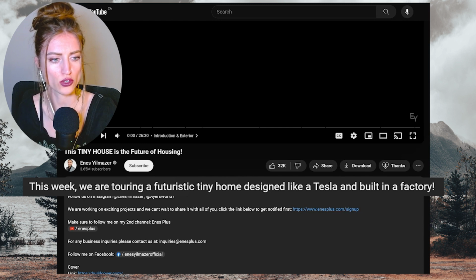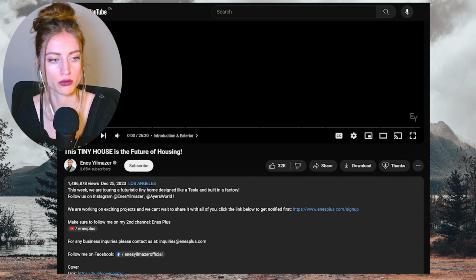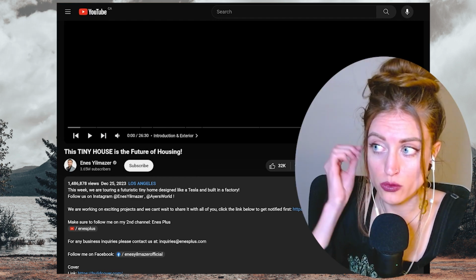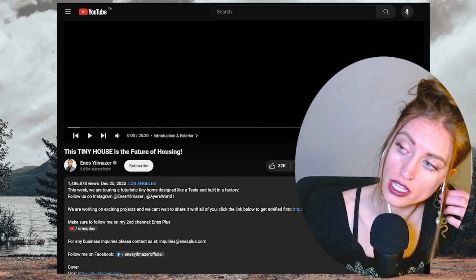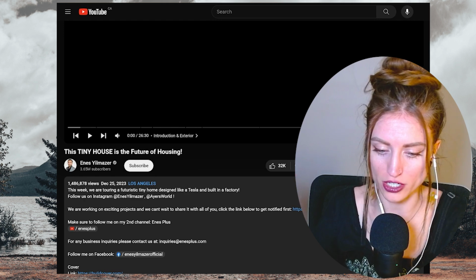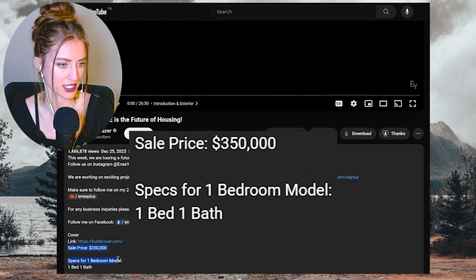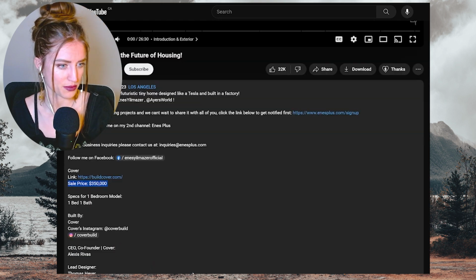We are touring a futuristic tiny home designed like a Tesla and built in a factory. Okay, so it is prefab. Prefab is actually a really efficient way to build homes because you're in such a controlled environment that oftentimes you are able to achieve more efficient envelopes. You get better construction. The sale price of this house is $350,000 for a 1-bed, 1-bath built by Cover.